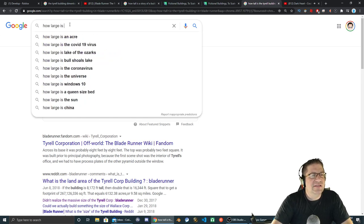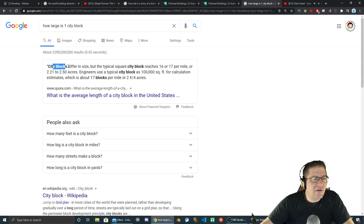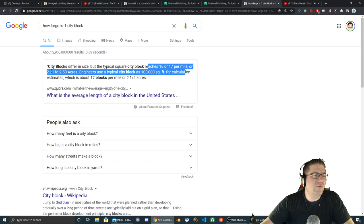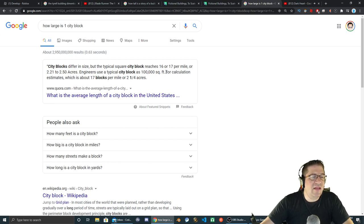How large is one city block? Okay, city blocks differ in size. Square city block reaches 16 or 17 per mile, or about 2.21 or 2.5 acres. Engineers typically use a typical city block as 100,000 square feet for calculations, which is about 17 blocks per mile. Or 2¼ acre. That's confusing.